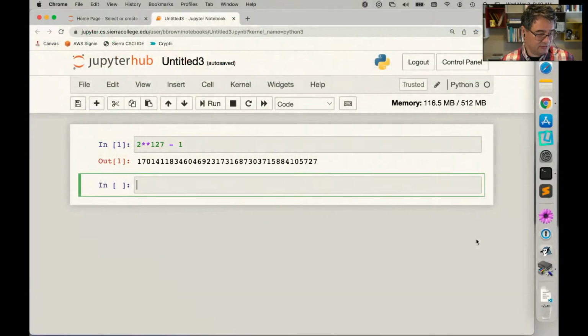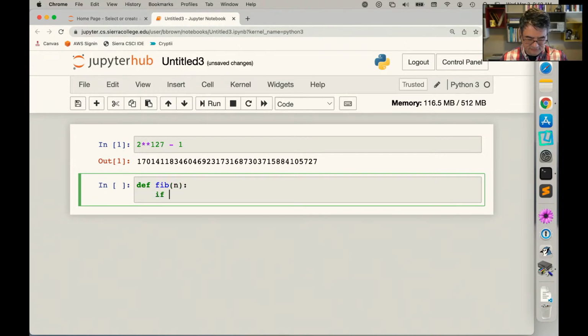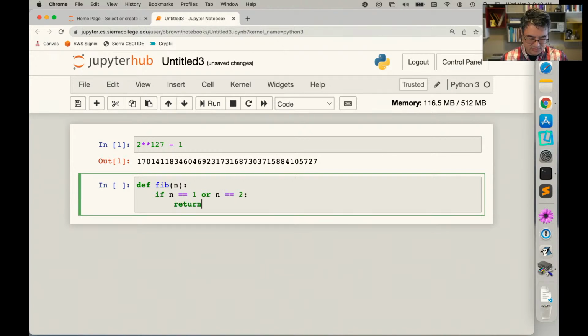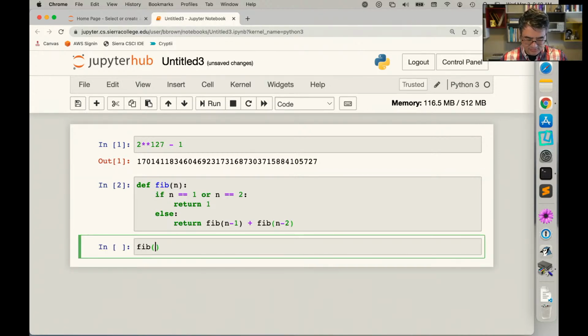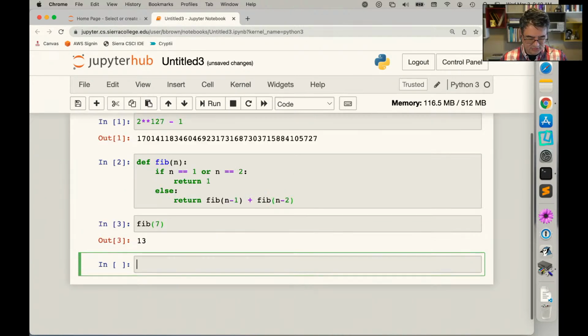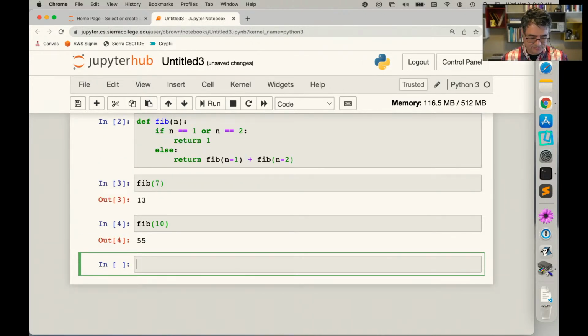And we can actually do this in Python fairly easily. We can say define fib(n), and say if n is equal to 1 or n is equal to 2, then just return 1. Else, return fib(n-1) + fib(n-2). And then we'll try it out. What's the 7th number? It's 13. What's the 10th number? 55. So this particular function doesn't generate the whole sequence. It just generates one number in the sequence.